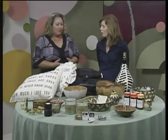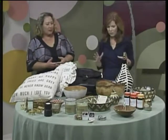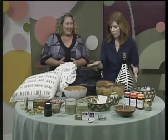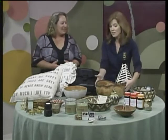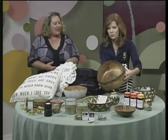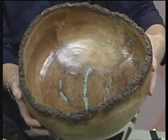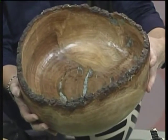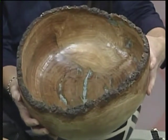Gotcha. So, okay, we're going to start with something that grabbed my eye when I first began to look, because a lot of the items here are really international. Yes. But this is a local artist, and I want you to take a look at this bowl as you tell us about it, Victoria. That was made by a local artist, Suzanne. She very often uses wood from the storms. She loves imperfection, as do we.